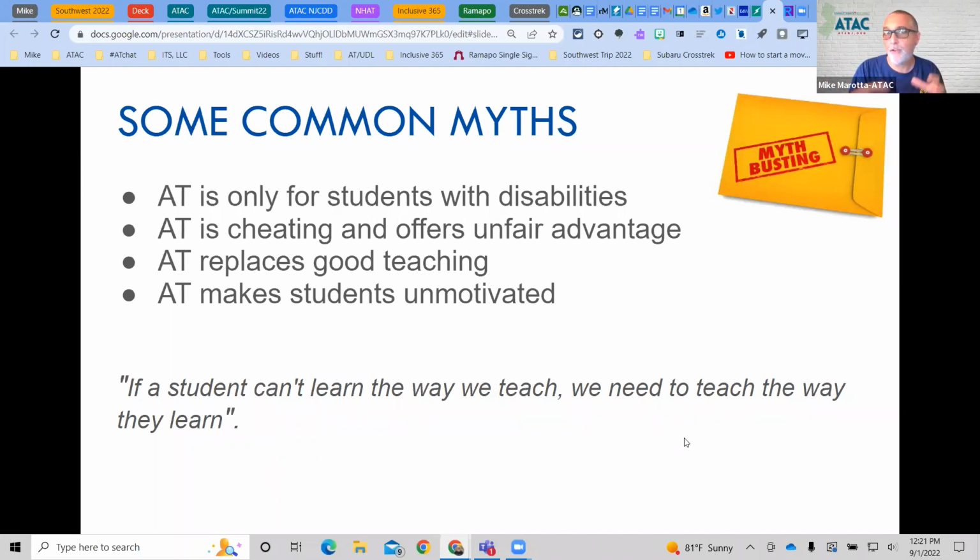These are supports. They don't replace good teaching. They are tools we use to assist someone to be an active, independent learner. And then finally, AT makes students unmotivated. I would say it's just the opposite. A good match of technology makes someone incredibly motivated to do something because now they're able to.